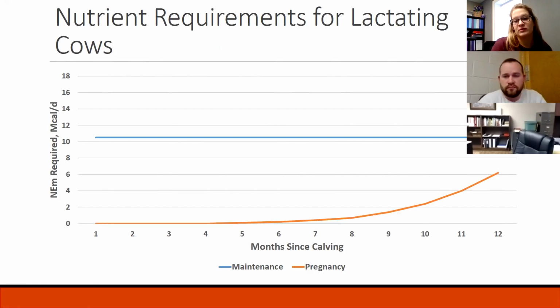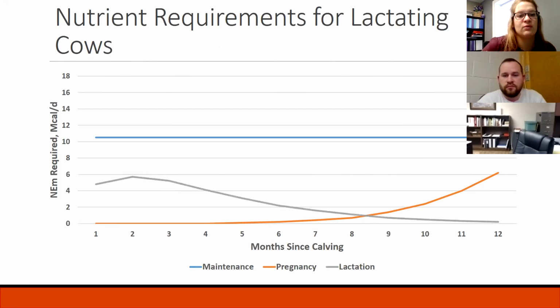So if we throw some production in there, so pregnancy, as the fetus is growing within the womb, the requirements increase towards the end of the months there. And we're going to add one more bar in here for lactation. So lactation is kind of the big driver when we're looking at maintenance. So we have our pregnancy and our lactation. So we peak about 2 months out on the lactation curve.